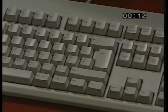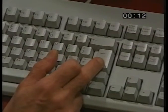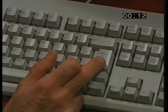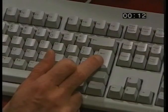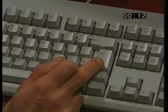Now, the keyboard is an essential part of the PC system. Part of it looks like a typewriter keyboard, but there are lots of other important keys as well. So let's take a look at some of them. This key is particularly important. It's the return or enter key. This key starts a new line when you're typing text, but it's also used to send information to the computer. When you've typed in a command, pressing enter tells the PC to carry out that instruction.